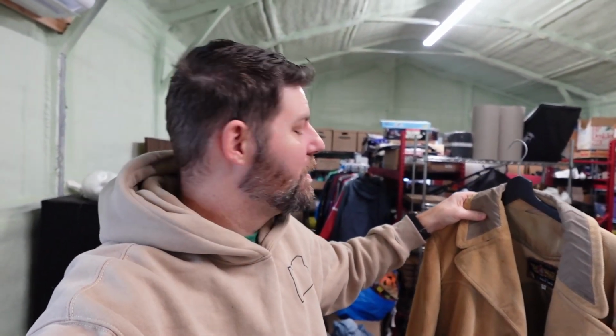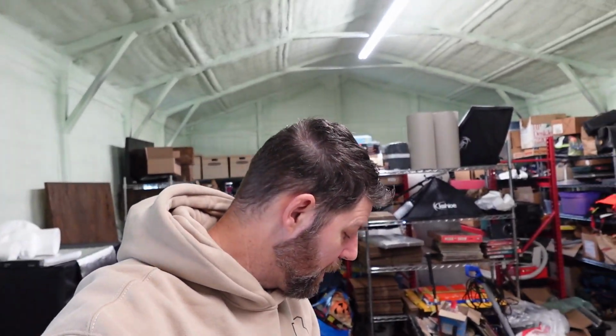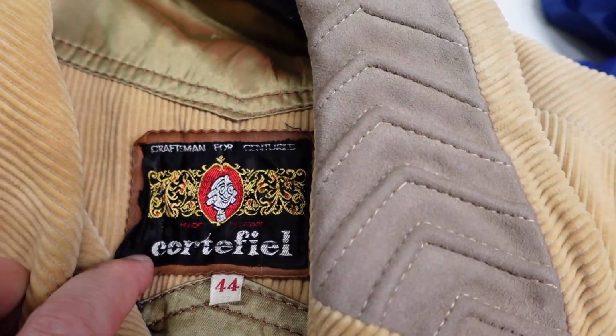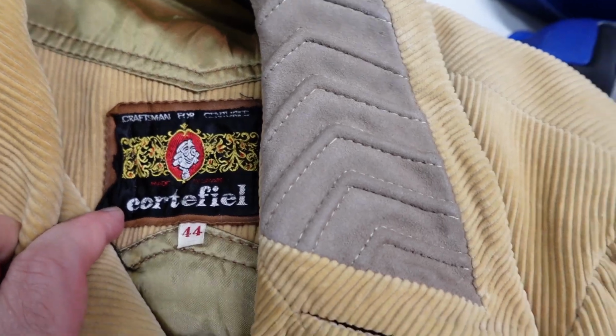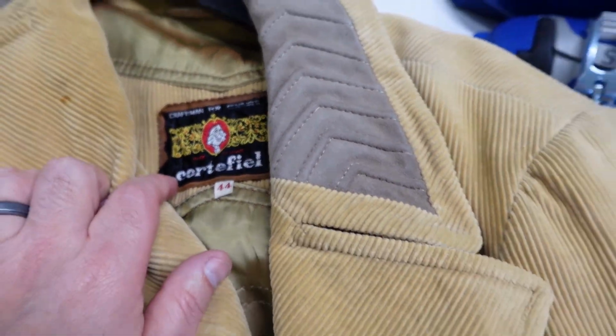I'm trying to think of how to pronounce it. Cortefiel, Cortefil. Let me show you what the tag is. It's a relatively common vintage brand of jackets. I've come across a surprisingly large number of them. These were made in Spain. This is from the 70s.